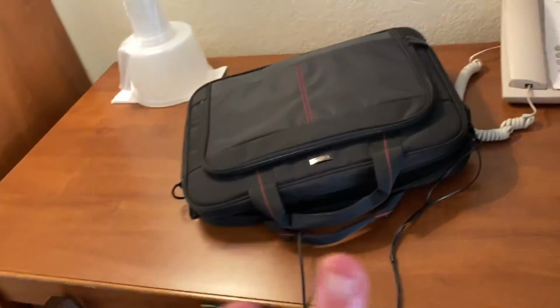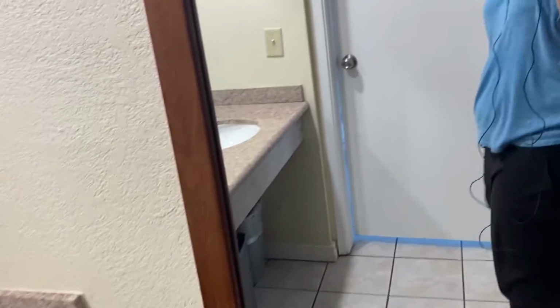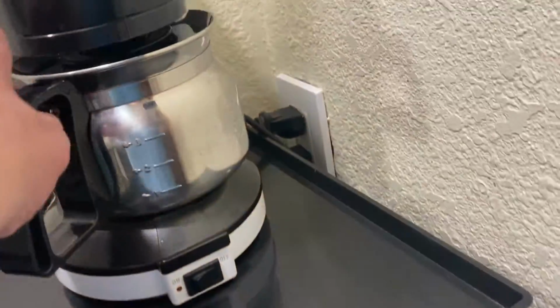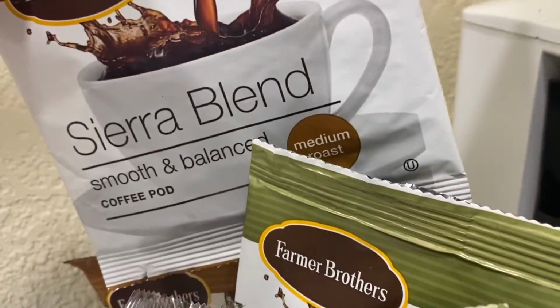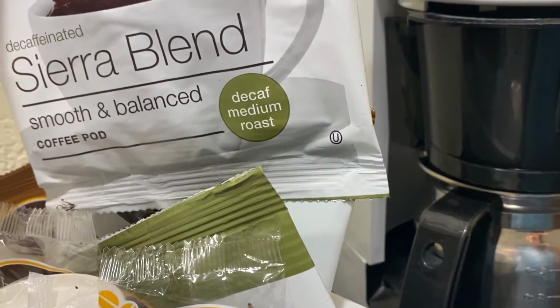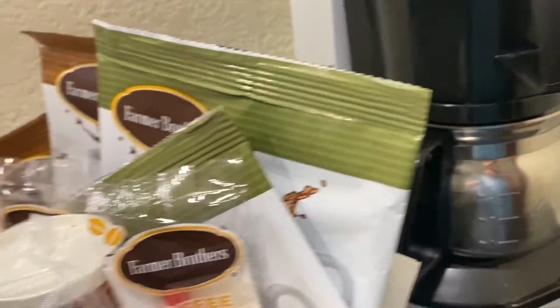Yeah, chair, desk. There's another nightstand. If you want to hang your clothes, you can do that here. Here's a mirror. Here's a little refrigerator. Nothing inside. A little microwave. Small coffee pot with some coffee. Looks like we got decaf and regular, sugar, coffee cups. Ooh, nice coffee cups.